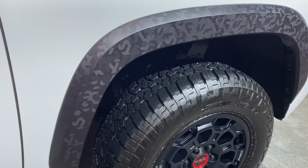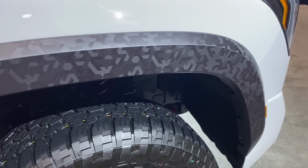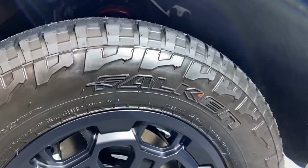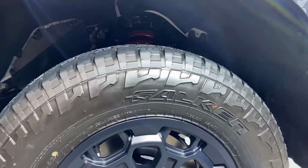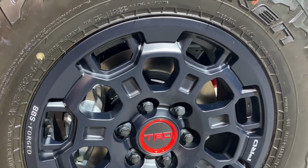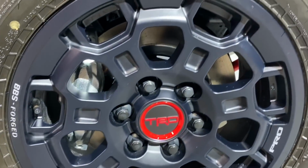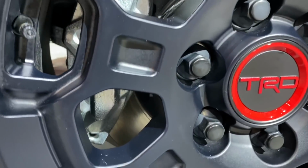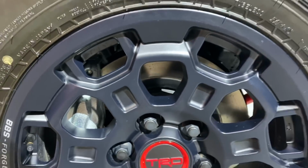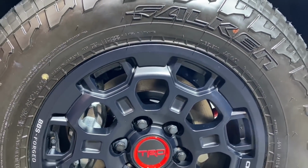Let's talk about this front quarter here. We've got like a digi camo almost over fender. And then we've got Falcon tires. They look like about 32 and a half inch diameter. And we have a BBS forged wheel in the TRD Pro line. They actually look great. One of the more important things to note, this is an 18-inch wheel, but there is easily enough room behind that caliper to fit a 17. So a 17-inch wheel will be a nice and important upgrade for the aftermarket.